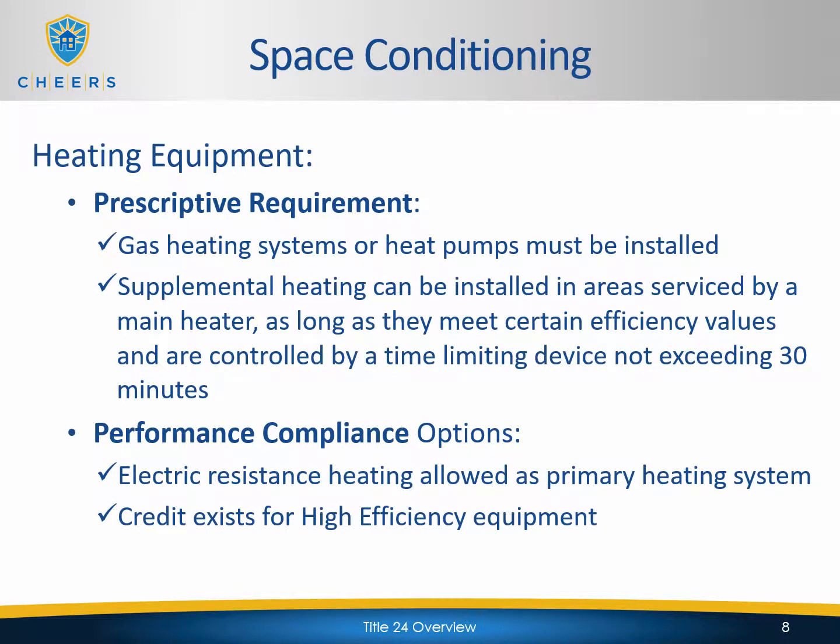As far as prescriptive requirements are concerned, all they can install is gas heating systems or heat pumps, and then supplemental heating can be installed in areas serviced by a main heater as long as they meet certain efficiency values and are controlled by a time limiting device not exceeding 30 minutes. So if you think of an auxiliary heating system for maybe a bathroom or a walk-in closet or a changing room or something along those lines, they can install those types of systems as long as they meet that particular criteria.